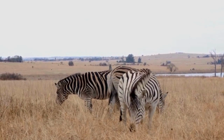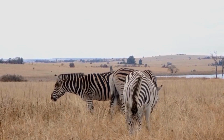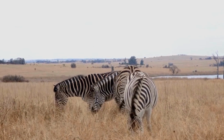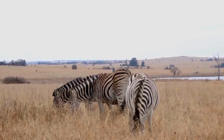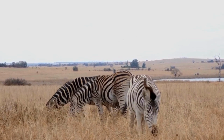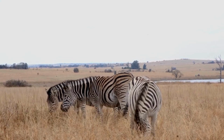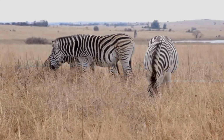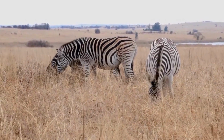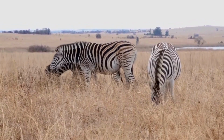Grevy's zebras, on the other hand, inhabit more arid and semi-arid regions, like the deserts and grasslands of East Africa. Mountain zebras are naturally restricted to more rugged and mountainous terrain in southern Africa. Their choice of habitat is closely tied to their specific dietary and water needs. Zebras are often observed near water sources and open grasslands, as these areas provide them with the sustenance and water required for survival.